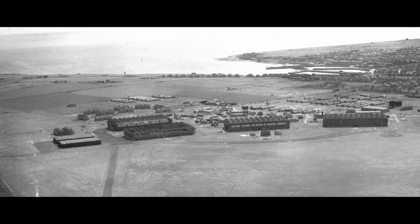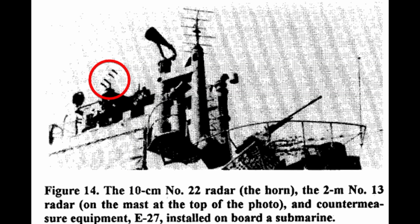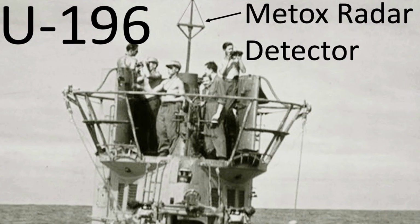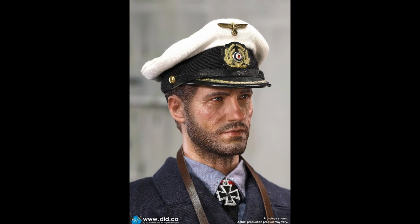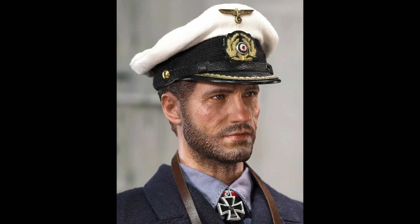German naval intelligence never understood what changed. U-boat commanders reported increased Allied aircraft effectiveness in their patrol logs, but attributed it to improved radar that METOX couldn't detect. They never suspected that British aircraft were hunting without radar, using mathematics and psychology instead of electronics.